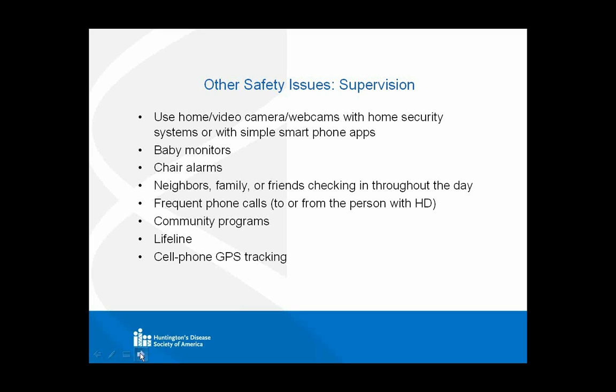At least one company exists that sells shoes with built-in GPS tracking devices. These shoes, while pricey at $300 a pair, offer another potential way to monitor someone's location. Of course, they don't monitor what the individual is doing, which can be a bigger problem. Each individual with Huntington's disease is unique in their needs. Work together with your team to determine the best approach.